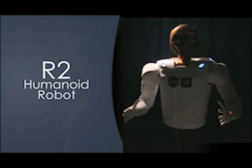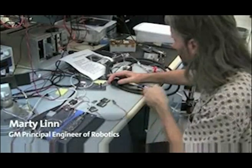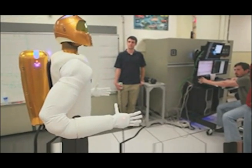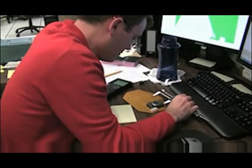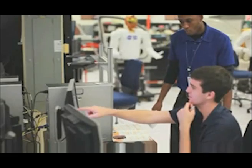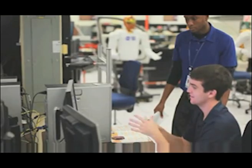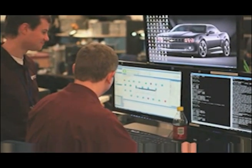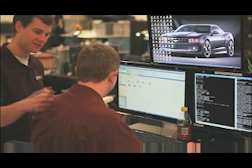The current Robonaut was developed as a result of a partnership between the NASA Johnson Space Center and General Motors. So General Motors sent down a team of engineers to work side by side with the NASA engineers, developing, assembling, designing and building the current model of Robonaut R2.